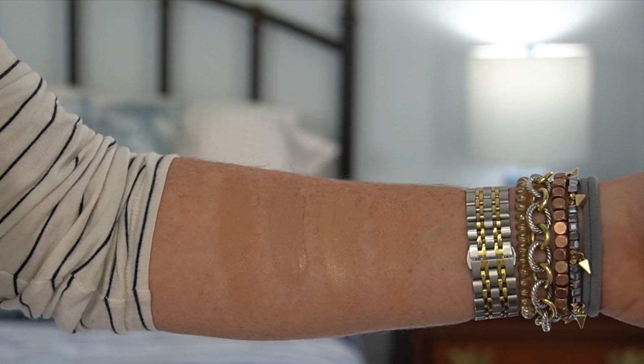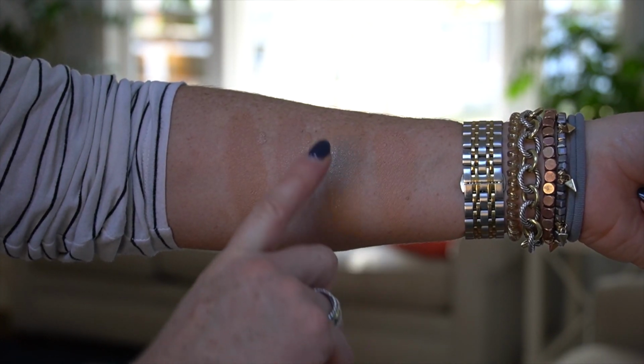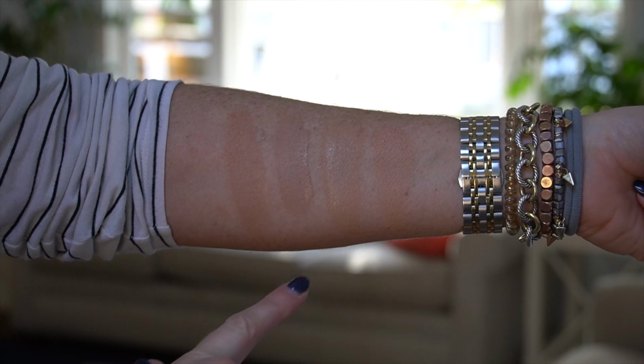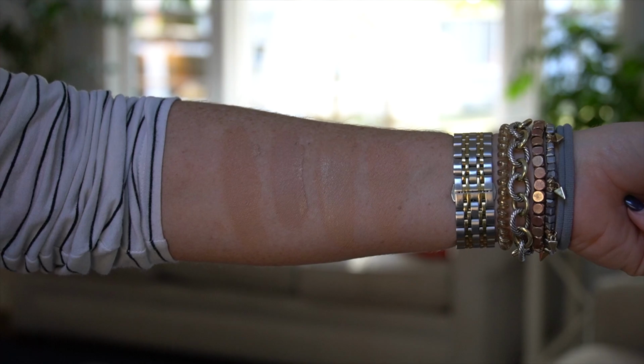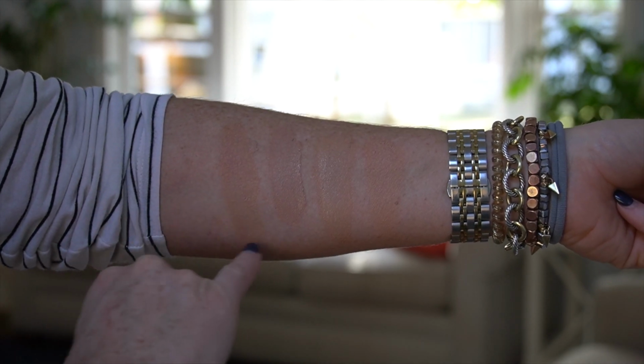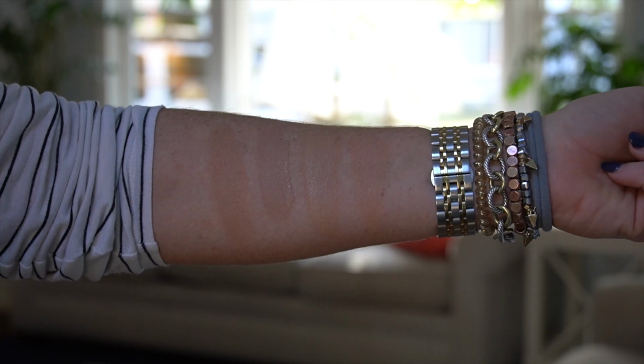Let's go look at it in daylight. It is a little overcast right now, but as you can see, still Lime Life with the YSL and the Estee Lauder and then the IT Cosmetics. They are all very similar. I will say out here, this one looks a tad bit darker than the YSL, but they are all right in line with each other there.